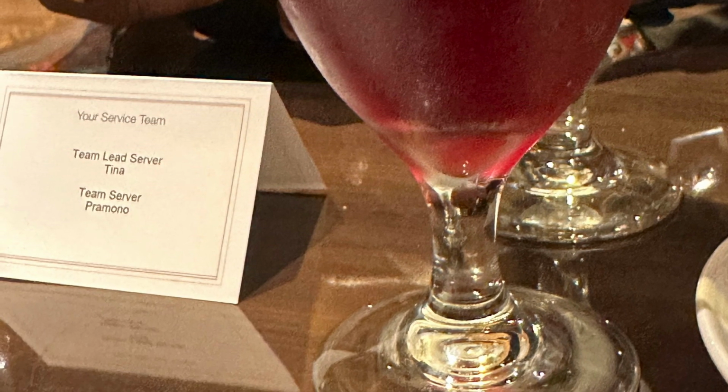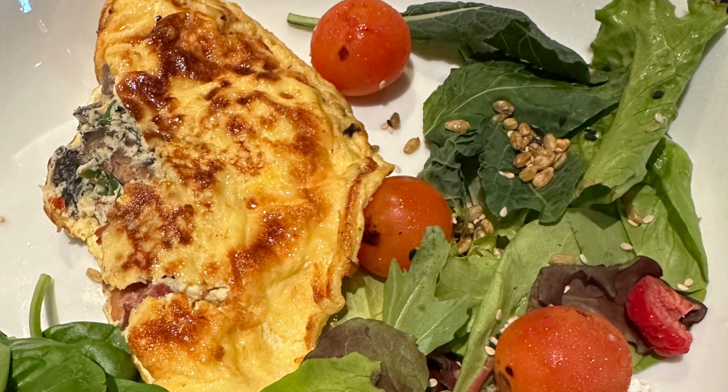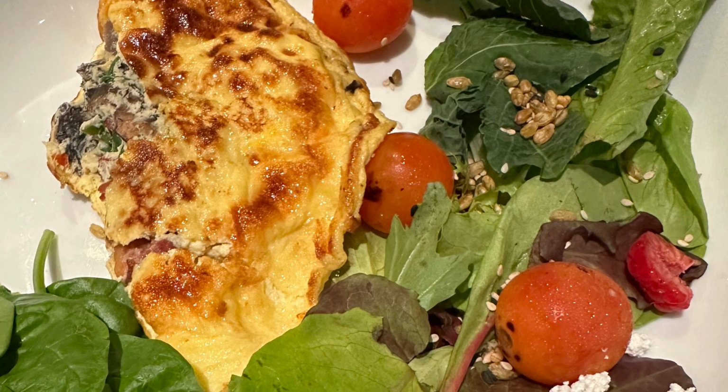They have a ricotta pancake. Next time I go, I'm going to take a picture of it, and that's pretty good too. It's really big. You won't be able to eat it all.